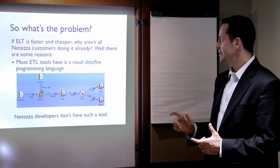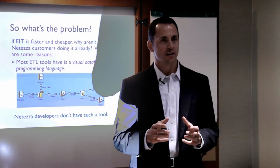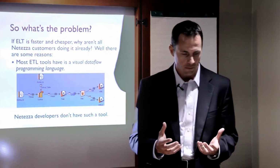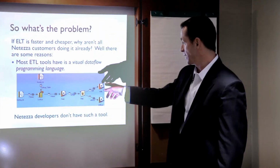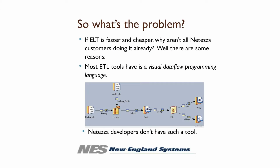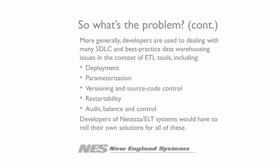So one reason is that data warehouse developers have become very used to using sophisticated tools to do their work. In particular, enterprise ETL tools usually have a visual component to them, called a Visual Data Flow Programming Language, that basically allows developers to create ETL programs by drawing data flows on the screen, as shown in this picture. Now, when looking at a graphic like that, sometimes people consider that to be much more expressive and intuitive than looking at pages of SQL code, which is what they'd need to do if they were going to write ELT processes.